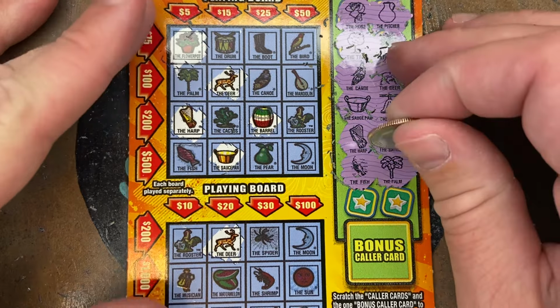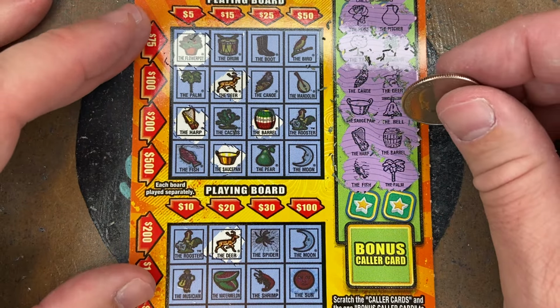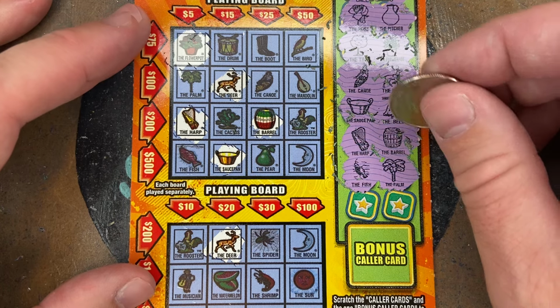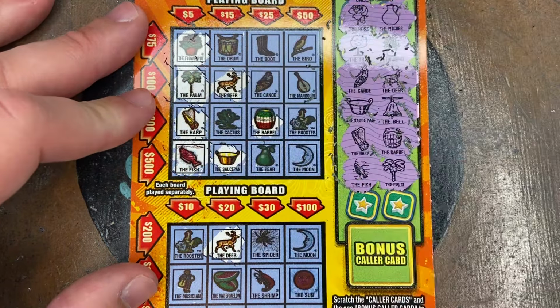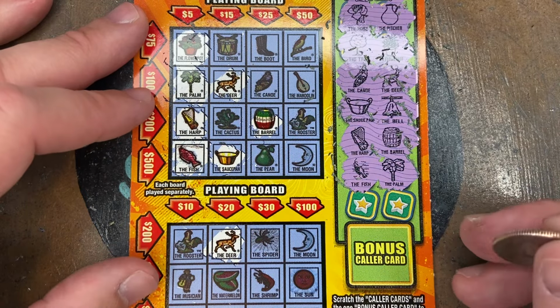Hey, we got a win, everybody! Win, win, win! We got a palm tree right there, and we got a fishy right there. So that means we got 5 bucks right there. So we got 5 bucks back so far.